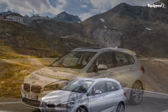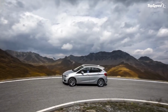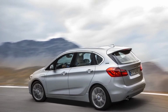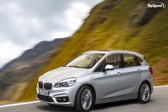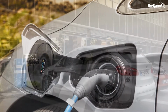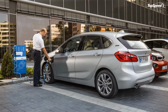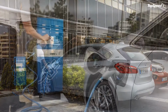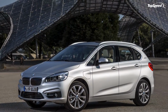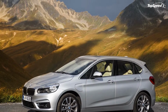The gasoline engine drives the front wheels through a 6-speed Steptronic transmission to the tune of 136 horsepower and 162 pound-feet of torque. The 68 kilowatt electric motor, set up like the 2015 BMW i8, drives the rear wheels with a total of 88 horsepower. The 7.7 kilowatt-hours battery offers an all-electric range of 25 miles and can achieve a full charge in 3 hours and 15 minutes, using a standard 120-volt wall socket.